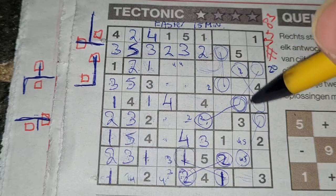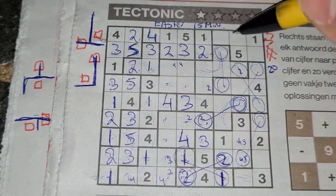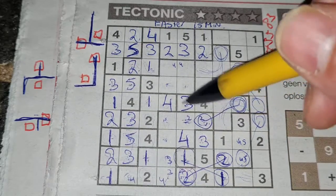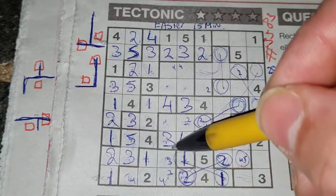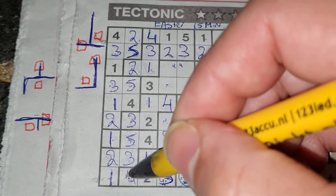Complicated now. These 3 boxes surround the 3 cannot be a 3. So 1 box left for the 3 should be there. These 3 boxes surround the 3 cannot be a 3. So 1 box left for the 3 should be there. Now we have a 3 there, so this box can't be a 3 anymore. That box should be a 3. And I've eliminated the 4, so the 4 goes here.